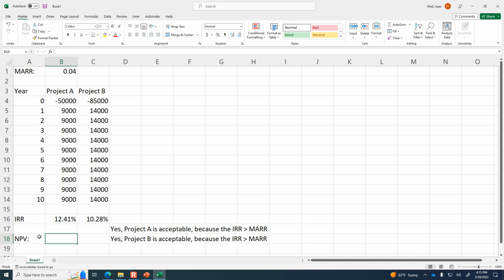So to do the NPV function, just as a caution, anything that's already in the present goes outside the NPV function. Only put future values into the NPV function. So equals NPV. It's asking for a rate, at this 4% interest rate. And now we're going to start with the amounts in year 1, year 2, year 3, and so on through the future. So only the future amounts are in the NPV function. We close parentheses, and then any amount that's already at the present, you add outside of the NPV function.